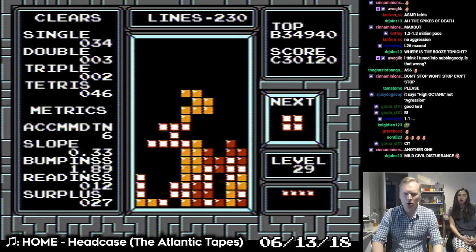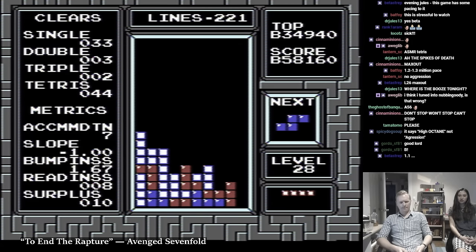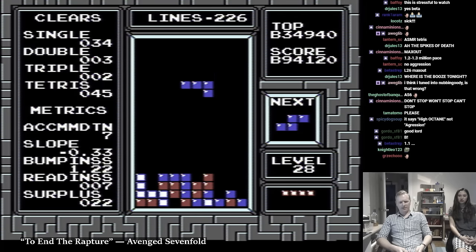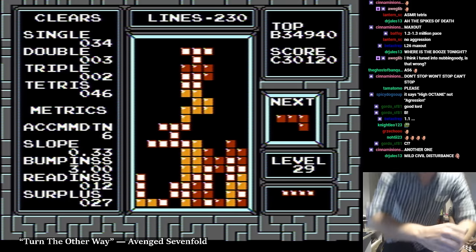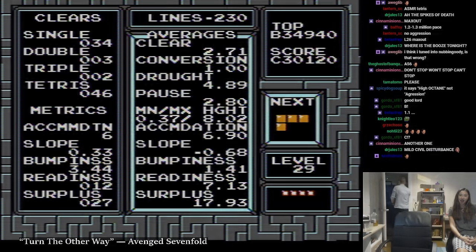Let's go! Woo! Unfortunately, at the beginning of level 28, Jonas created a very bumpy stack, which forced him to create a hole, and this forced him to burn later on, sacrificing one of his Tetris opportunities. Nevertheless, this game was an incredibly strong showing from Jonas, and helped prove that he was still on top after his victory at the 2017 Classic Tetris World Championships.